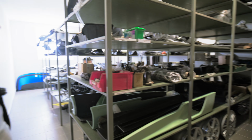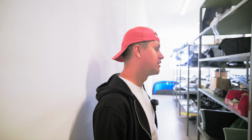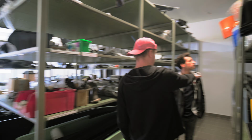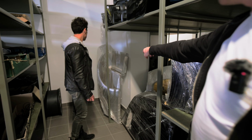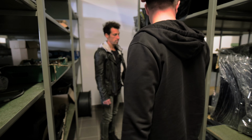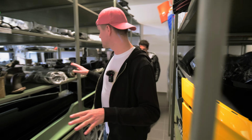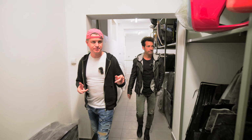And apart from the standard parts for supercars, we also have lots of very unique parts for very unique cars. Here you can see the roof, hood and part of the engine hood for the Diablo SV. On the bottom, there we have some Rolls-Royce parts, but mostly these rooms are dedicated only to Aventador and Diablo. Then we have other rooms where we have parts mostly for Ferrari.